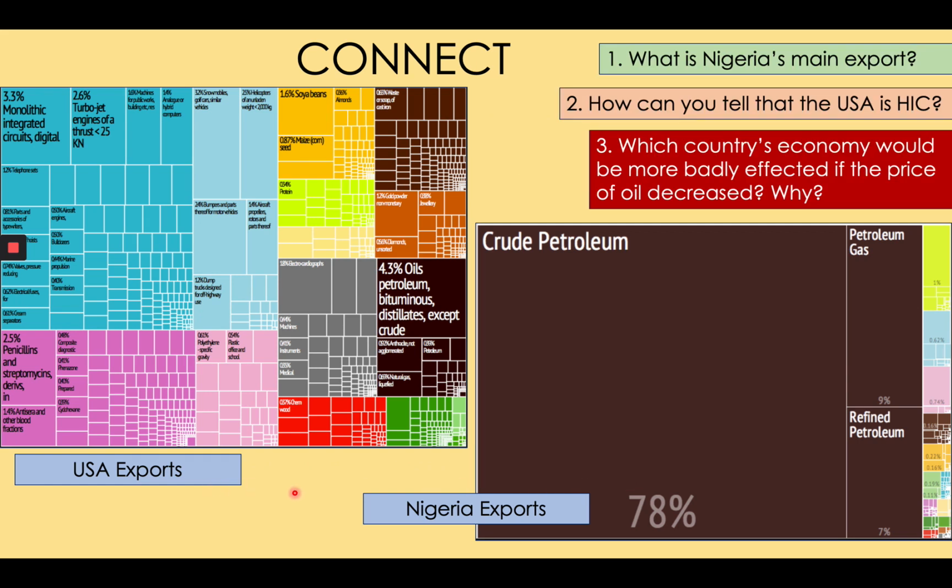So number 1, what is Nigeria's main export? Nigeria's main export is this brown region here, crude petroleum, oil. And part of oil is gas. And then a small amount of it is refined petroleum. Crude petroleum is what you get when you dig up oil out of the ground. It is the raw material, the natural resource. And gas also comes up out of the ground as well with it, natural gas, methane.